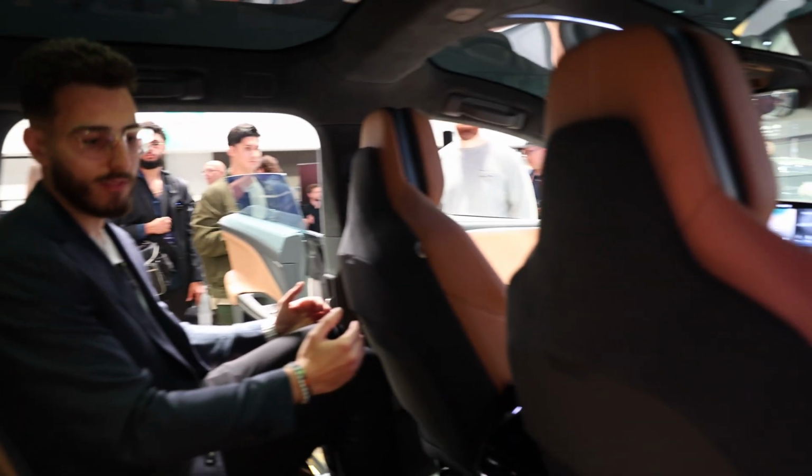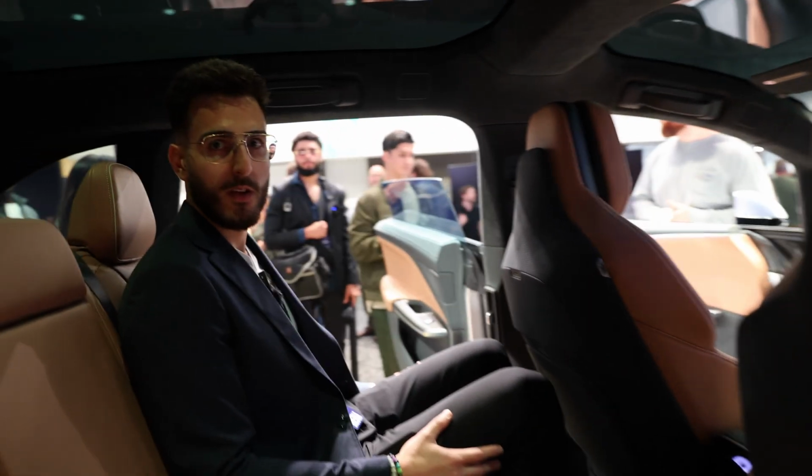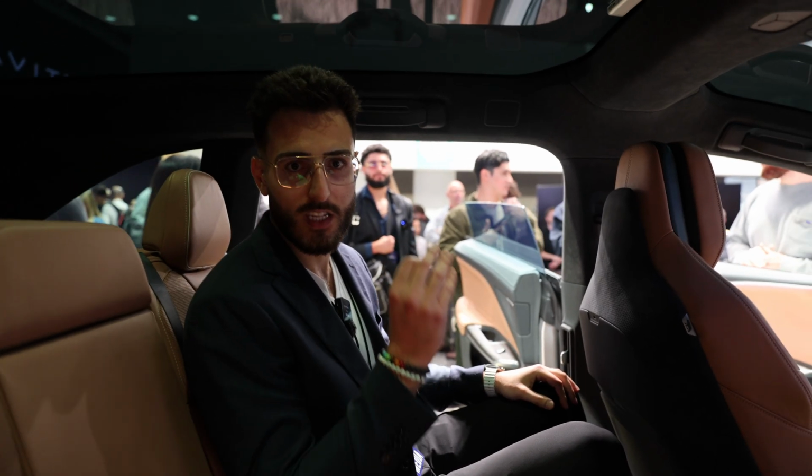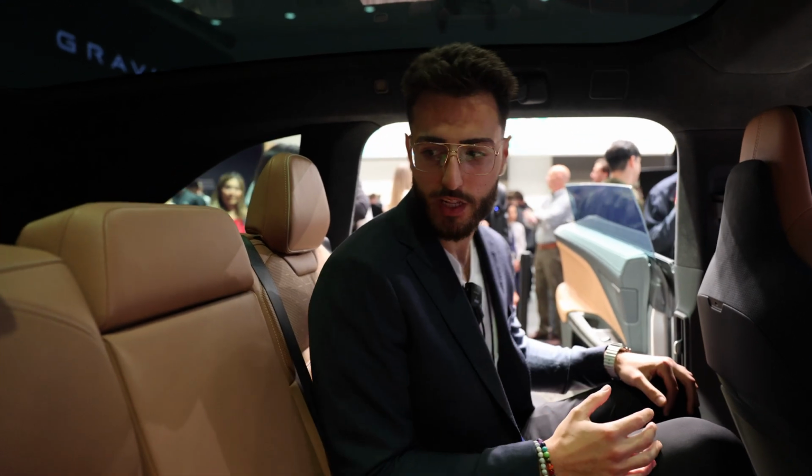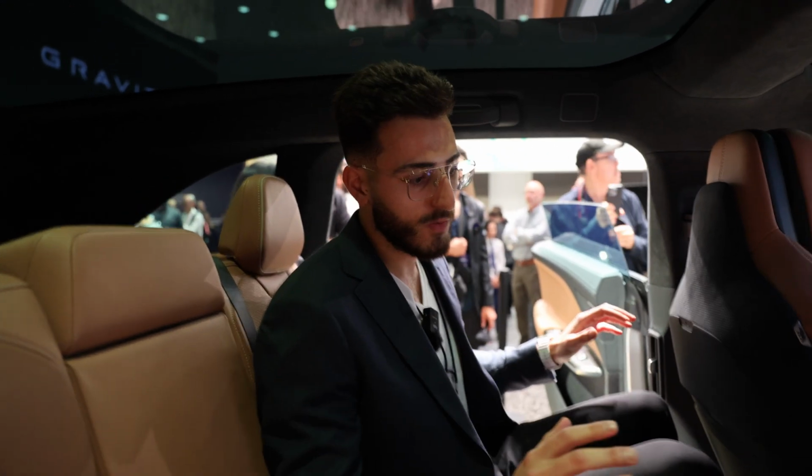I had plenty of legroom. 6'4", look at this. This is probably the nicest experience I've had in the back of a vehicle of this caliber. It's actually quite impressive. Again, materials feel nice all around.